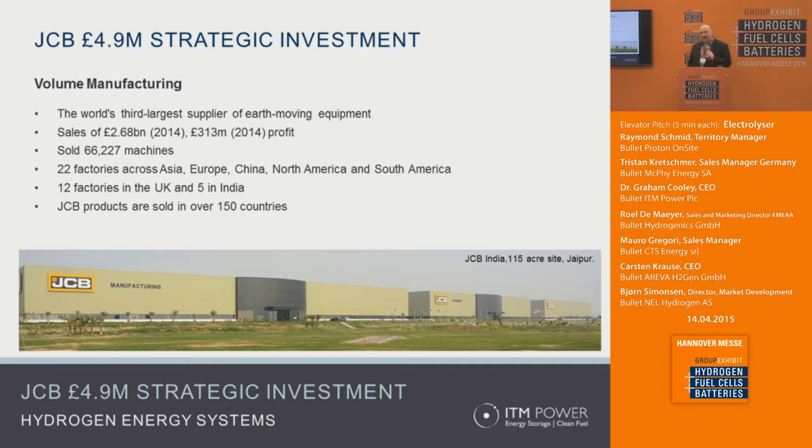We recently had a strategic investment from JCB, just under 5 million. That investment is all about manufacturing. These markets are now growing very, very quickly, and that means you have to be able to achieve volume. And our partner has 22 factories worldwide. This is one of their factories in India, which is over 100 acres in size.